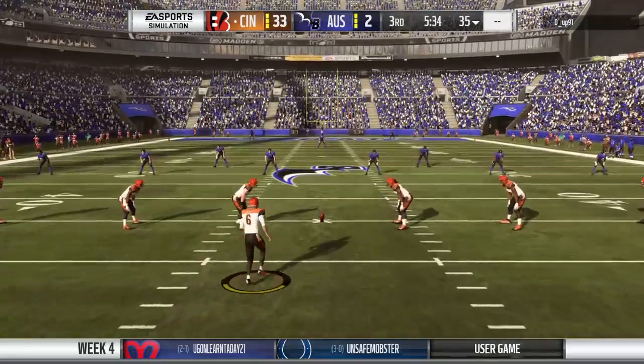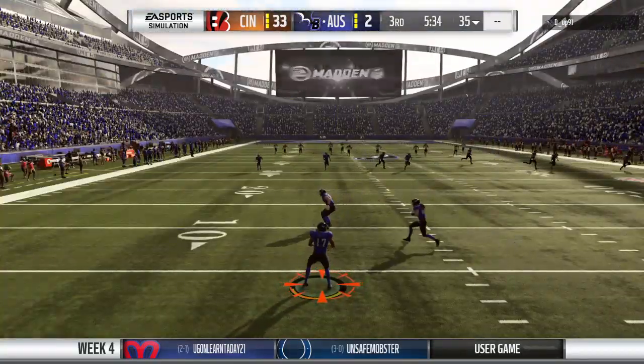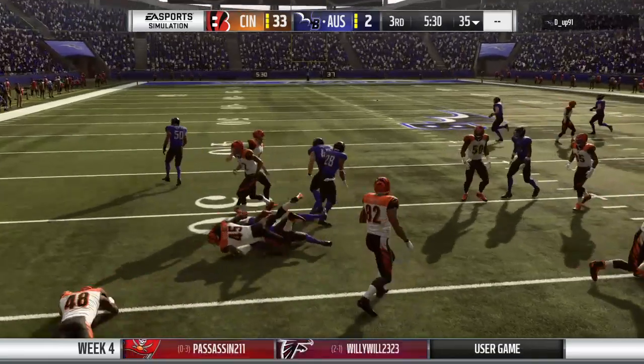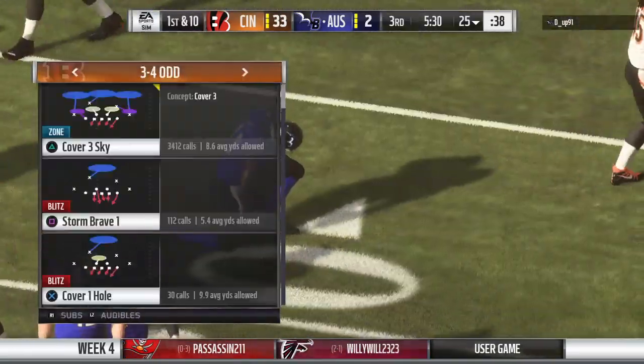Out is the kickoff unit as they run up and send this one away. This is taken at his 4. Oh, now he bowls him over. And not a bad return. Here he gets it out to the 25-yard line.